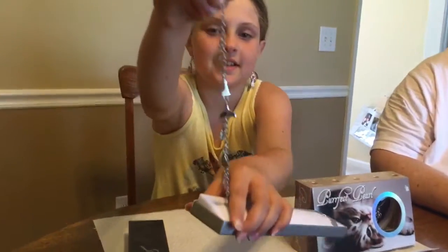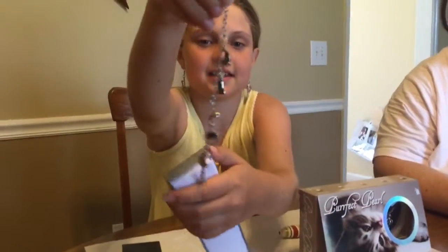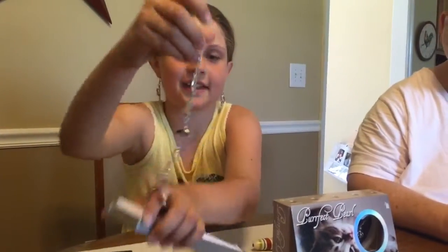And then I have a charm bracelet that has all these different little charms on it, like a lighthouse and a dolphin, so there we go.